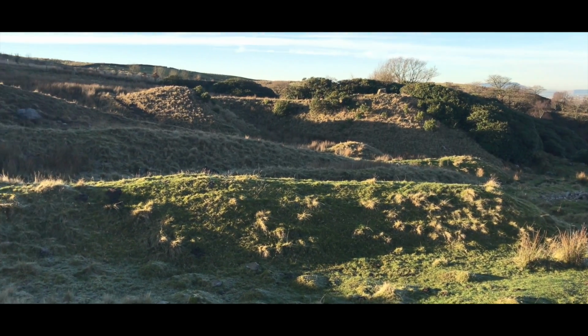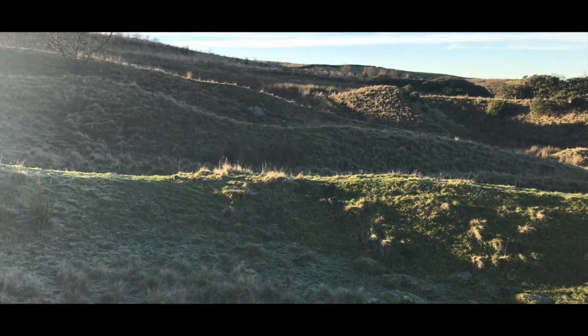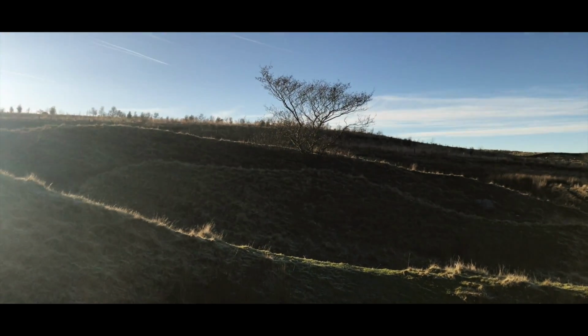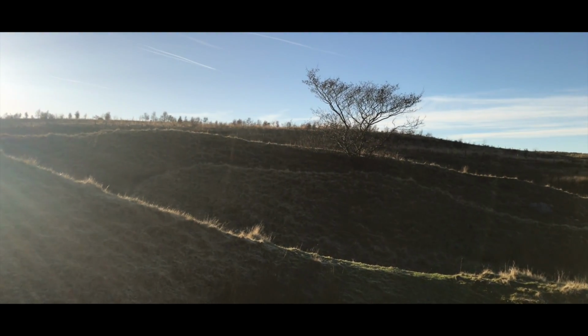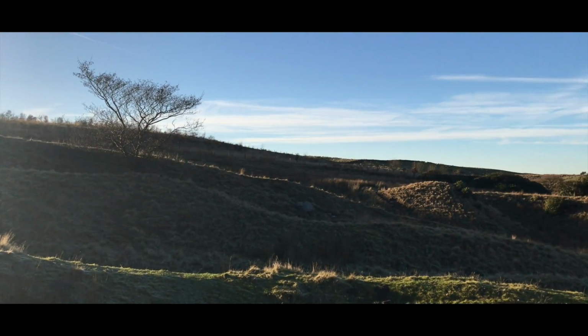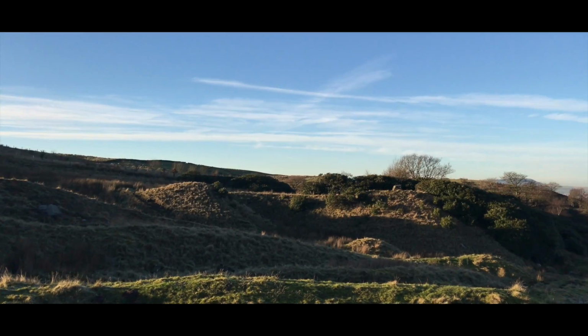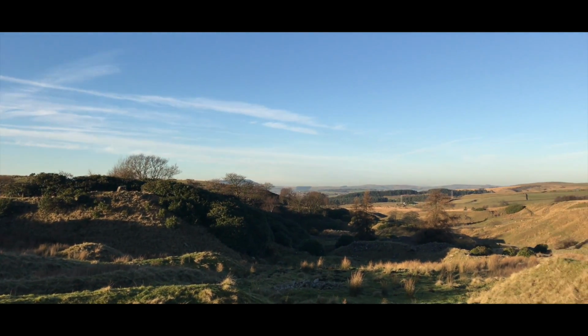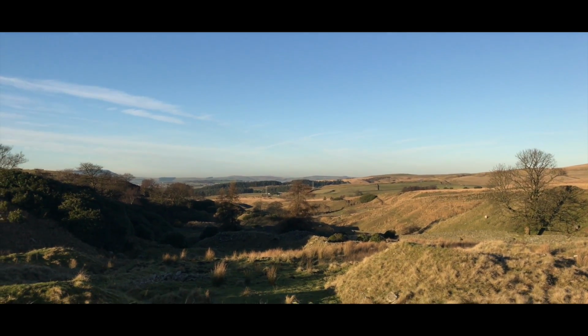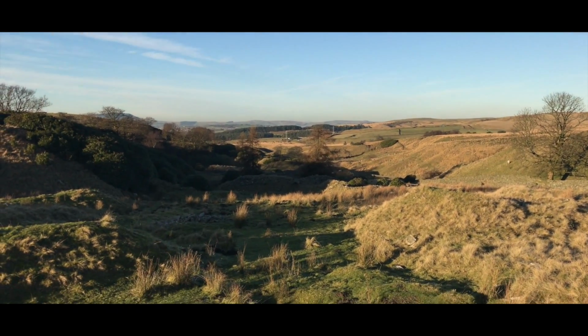And again, sort of pan slowly round. So you can see this level here as I pan up to it. This would have been the original level of the land, more or less. It's about the level of the land behind me. I'll try and keep the camera at the same height to pan around here, and you can see just how much land has been taken away in this area down here. Significant amount of land.